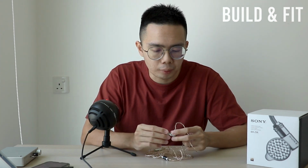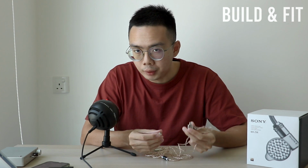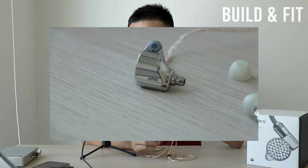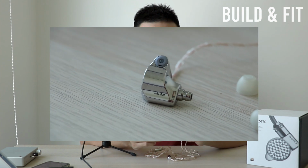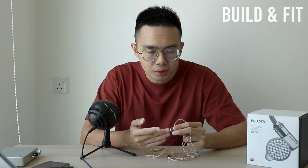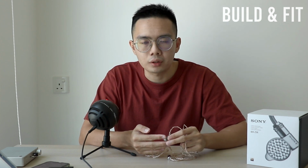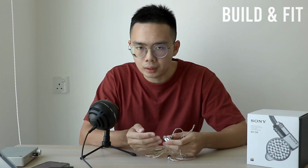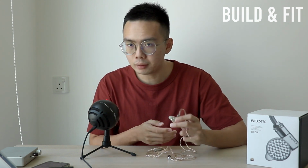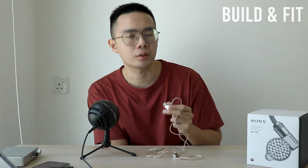For this particular pair, the fitting, owing to the build, might be a little bit problematic due to the fact that it has a long-ish nozzle, and the way that Sony intends you to wear this is for the sake of its driver configuration. This thing has a tri-Brit configuration where one of its dynamic drivers is a super tweeter. And how do you fully get that experience? Shove this into your ear canal as far as possible, which contributes to the fitment issue.